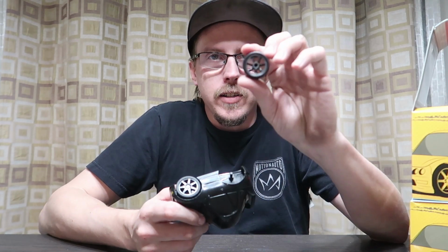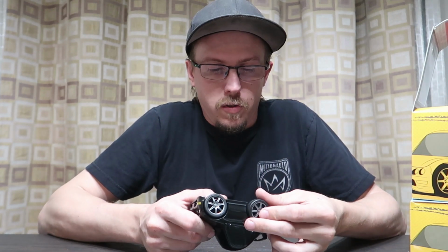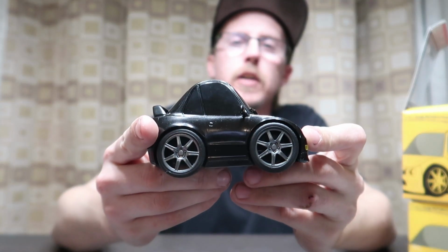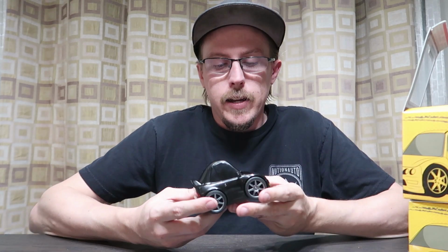I do know that they are talking about making replaceable wheels for them, so that way you can customize your cars and do different things with them. So that way you can make them look like maybe your own. Maybe you wanted a set of TEs or RPF1s on your Nighthawk Black Pearl. What did I say? I've already got the color wrong. Nighthawk Black Pearl. Maybe you want to get a set of TEs on your Nighthawk Black Pearl Integra DC2 Type R to match the one that you might have at home.